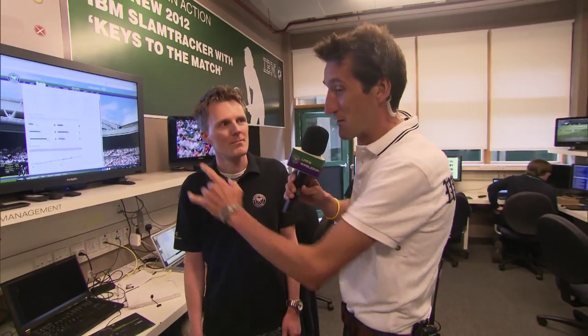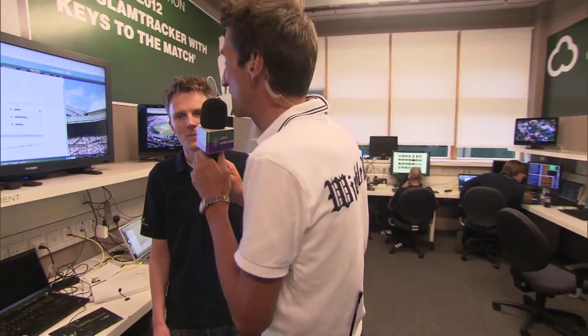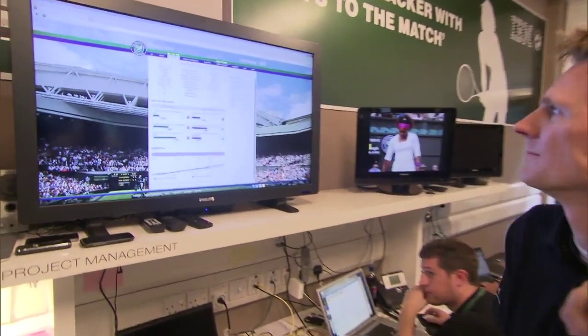Okay, now we're going to have a little look at the analysis of David Ferrer against Andy Murray. We'd love to do the Andy Murray-Tsonga graphics, but we actually can't, because this information, believe it or not, is so accurate we are not allowed to give it out. So we will have a look at what they came up with for David Ferrer and Andy Murray.